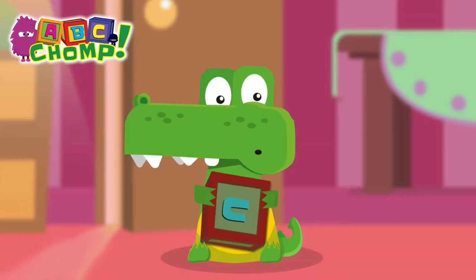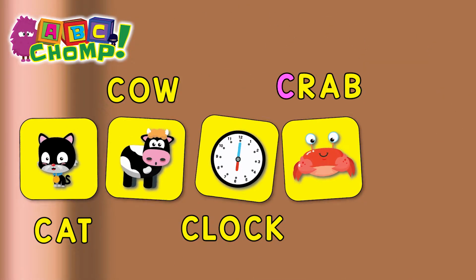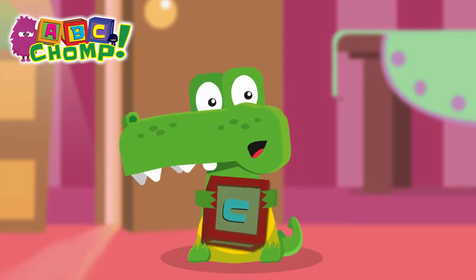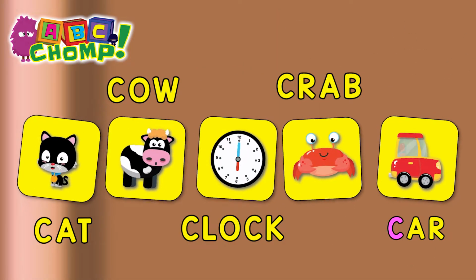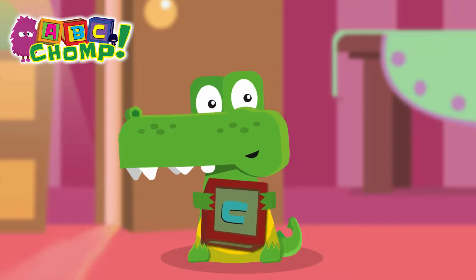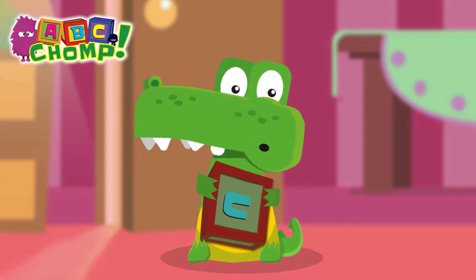C-L-O-C-K. Ooh, and if we go to the beach, maybe we can see a crab. C-R-A-B. Oh, or maybe we can drive in a car. C-A-R. Yay! Okay, these are the words that start with the letter C. Let's try to find them when we play ABC CHOMP.